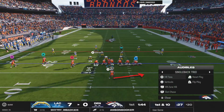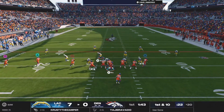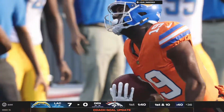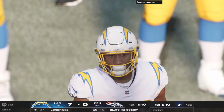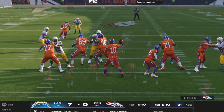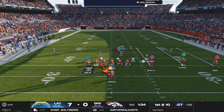Here's 1st and 10. 18 Cardinals, 18 Cardinals, 19 Lions. Now Nix is going to look to throw. They go sideline, and he stays in bounds. Got the feet down in time. It's a 1st down and a gain of 16. So, from the 36, it is 1st and 10.